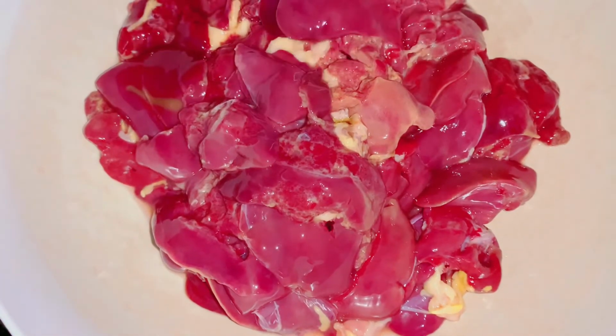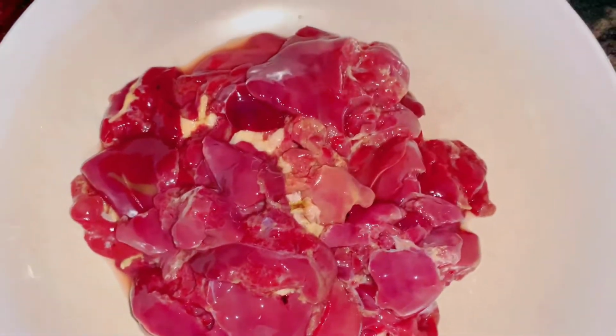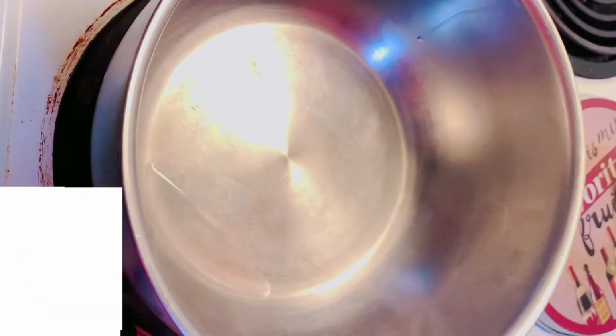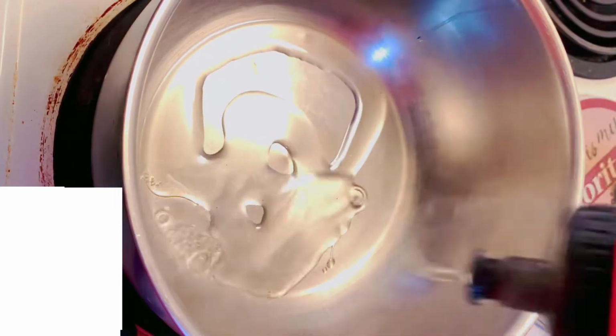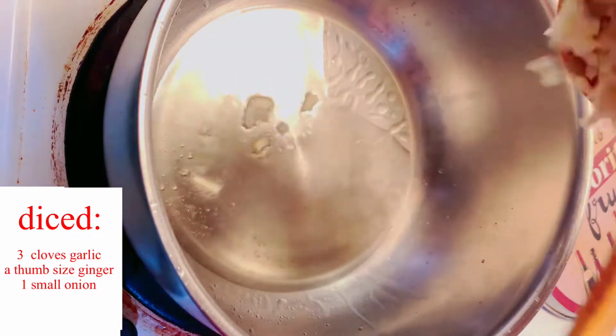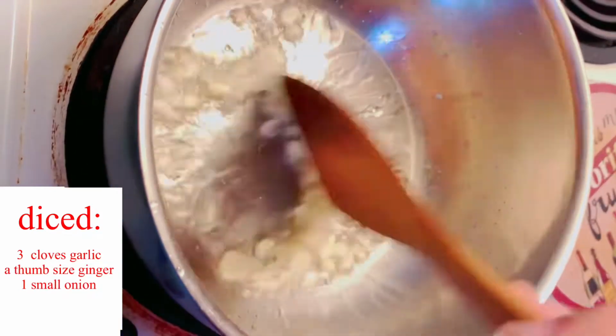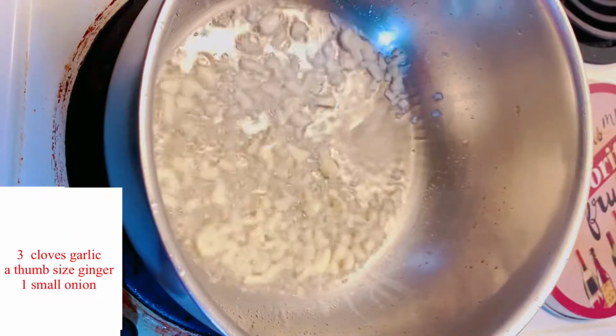So basically this chicken liver, we start by cleaning it up. And then in a pan we'll add oil, and then I have already the prepared garlic, ginger and onion. So basically we'll start by sauteing them together.